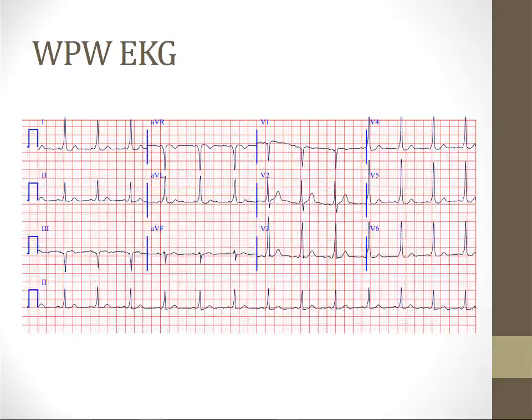And here's a 12-lead ECG showing you the presence of the delta wave. You can see it right here in lead 1. You can also see it easily here in lead 2. If you look at lead 3, you can see it's downward going, but it's still there. You can also see the delta wave here in V3. So you can find these delta waves in all the different leads. Sometimes the delta wave goes up or down depending on which lead you're looking at.